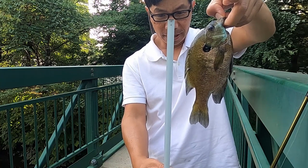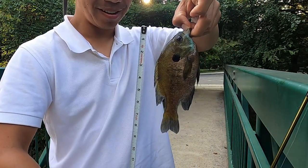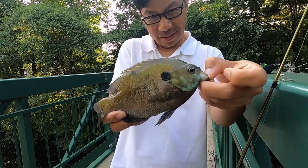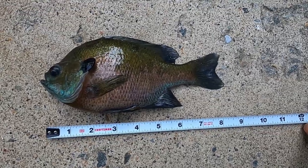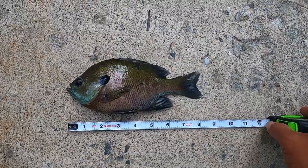A little over 8 inches. 8 1/4, I'd say. 8 1/4. Nice bluegill. Awesome. A little over 8 inches. Second catch in a dead canal.